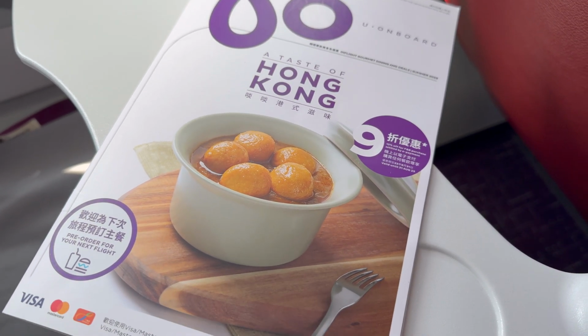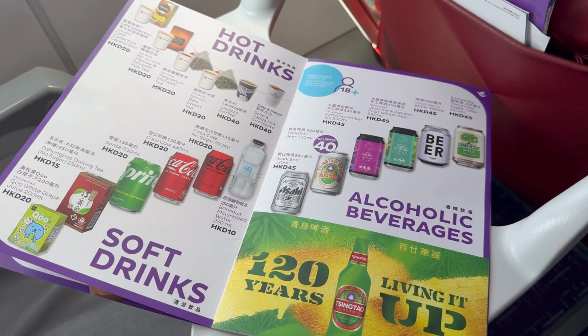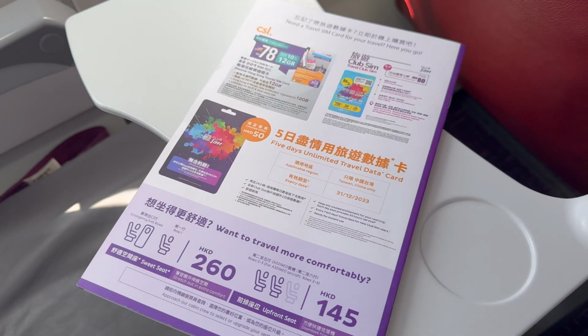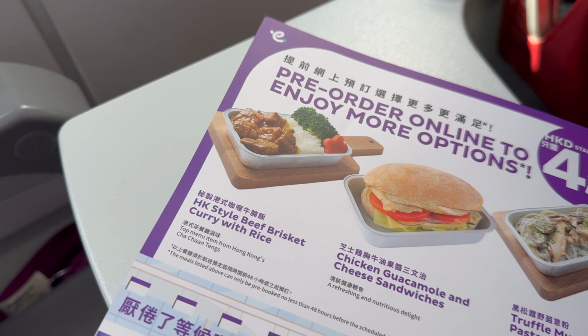Since Hong Kong Express is a budget airline, there is no free food or drinks, but they do have a menu with hot and cold options, plus snacks and drinks. You can even buy train tickets, SIM cards and some gifts on board. If you order food online, you'll have a wider selection.